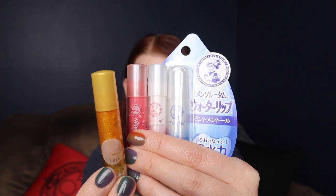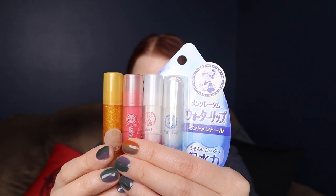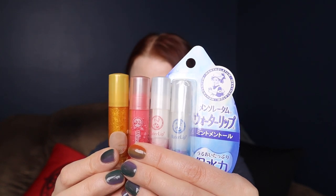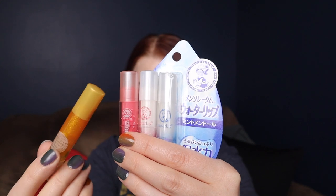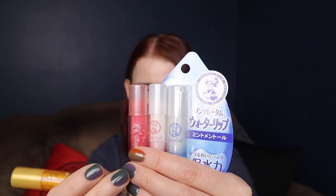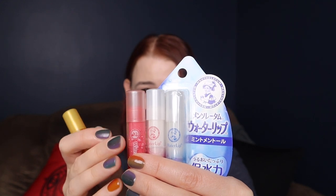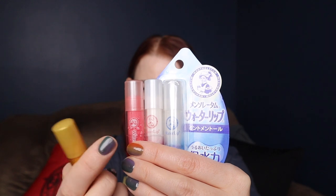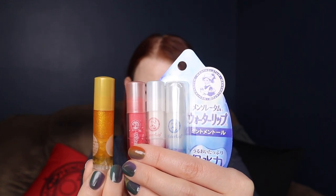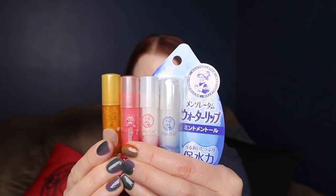And this one is the softest of all the formulas. It is almost like putting a luxurious cream mask on your lips. These ones are a little bit more like a normal traditional lip balm. They're a little bit more dense, a little bit harder as far as texture. They're not hard by any means, but they're definitely not as soft as this one. I almost broke this one the first time I used it because it's so soft and I didn't expect it. But all of these are fantastic.